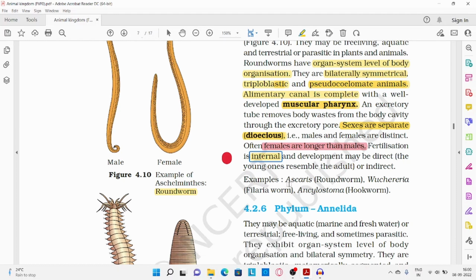Now examples are Ascaris, which means roundworm, Wuchereria, which means filarial worm, and Ancylostoma, which means hookworm. First of all, for this example, you have to remember Ascaris as roundworm. As I have told you, Asca means sac in Greek. So Ascaris, sac worm or roundworm. Wuchereria as filarial worm. You will learn in your human health chapter in 12th standard that Wuchereria bancrofti is a well-known pathogen. Wuchereria bancrofti causes filariasis. So filarial worm. What is filariasis? Filariasis means elephant foot. You must have heard about this, from your 10th grade itself. Filariasis, elephant foot, caused by Wuchereria. So filarial worm.